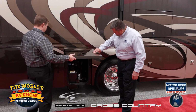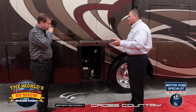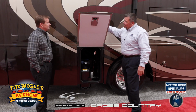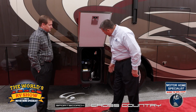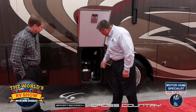Well, let's see what we got here. Oh, okay. You know, like on the Pathfinder, this is a dual stage strut door here that'll stop because of the slide out that's here. So if your slide out's out, this will stop here below the slide. If it's in, you can go ahead and open this up and have full access. Your DEF tank is here. You can actually see the jack that's in here.